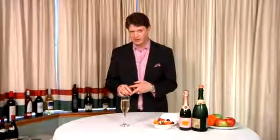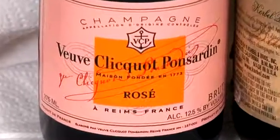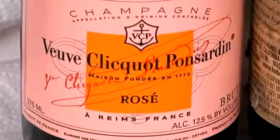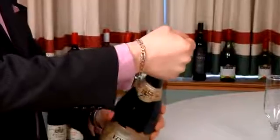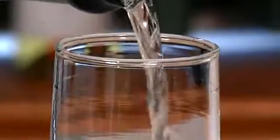Now, the first thing we need to distinguish here is that there's a difference between storing champagne and serving champagne. The temperature at which I like to store champagne is the same temperature we store all of our wines, somewhere between 50 and 60 degrees Fahrenheit. I like to shoot for 55 when storing wine, but when drinking champagne, we tend to like to drink our sparkling wines a little bit cooler.